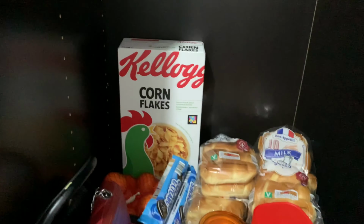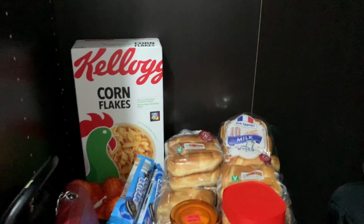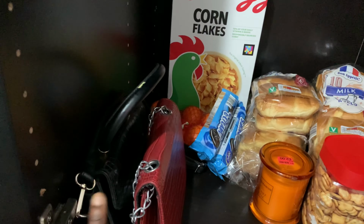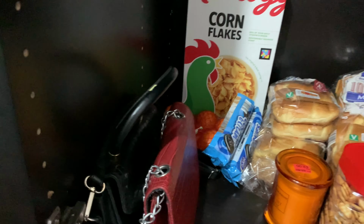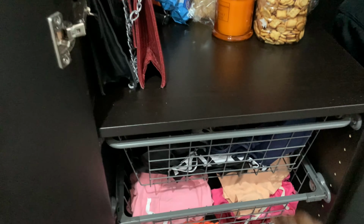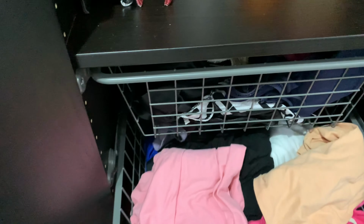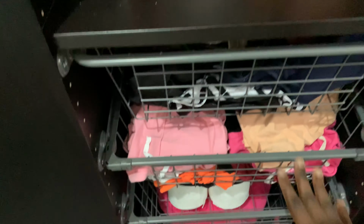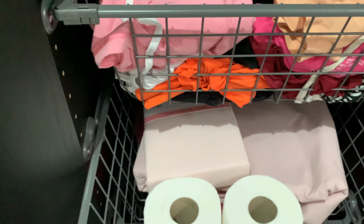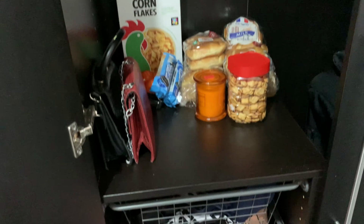So for the second part of my cupboard, I have cornflakes, bread, biscuits, and my bags. I just have two bags for now because I didn't carry bags from Nigeria. I gave my bag to my sister. And then for the drawer, I have like four. My undies on this one. I have small tops I can wear inside the house there. I have tissue and my bed sheets there. And then for the last drawer, I have my robe.